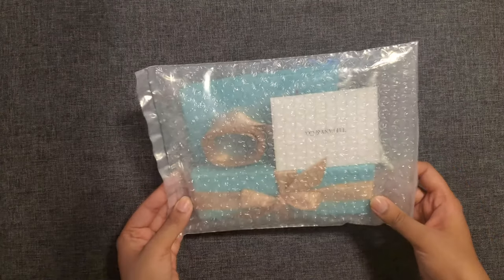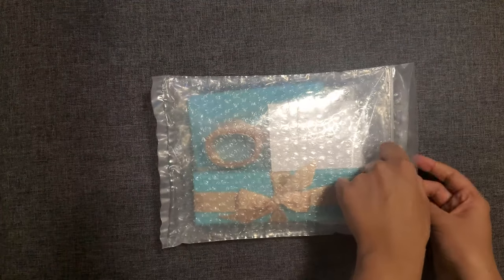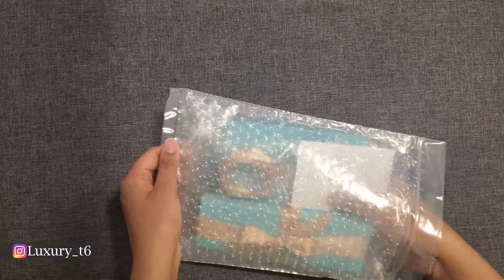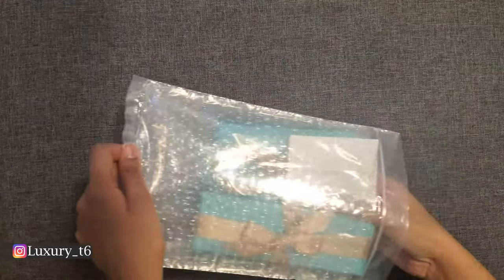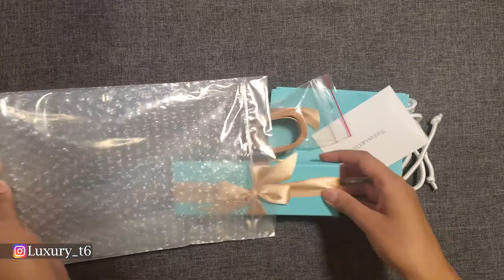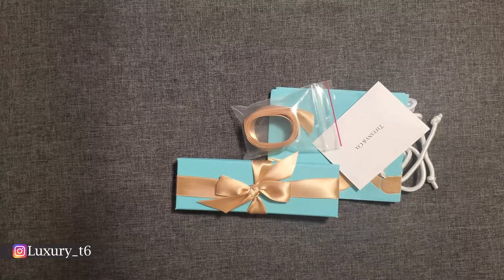Hi guys, so I had another quick unboxing for you. I got this from my sales associate at the Tiffany and Company store. So it came like this because they actually shipped it to me from the store. It's not like they shipped it to me from the website or anything like that. It's literally shipped from a store and they shipped it to my address.